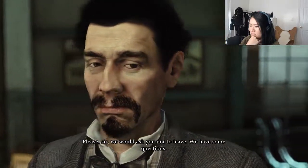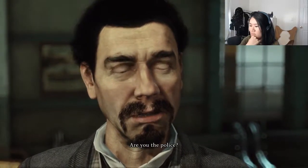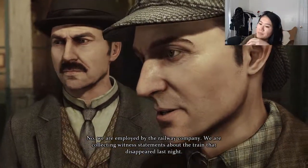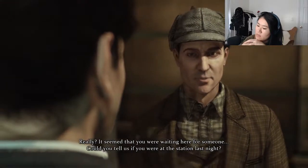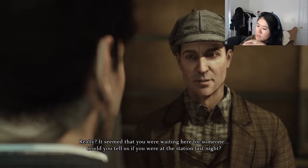Please, sir, we would ask you not to leave. We have some questions. Are you the police? No, we are employed by the railway company. We are collecting witness statements about the train that disappeared last night. Lo siento, I'm in a hurry. Really? It seemed that you were waiting here for someone. Could you tell us if you were at the station last night?